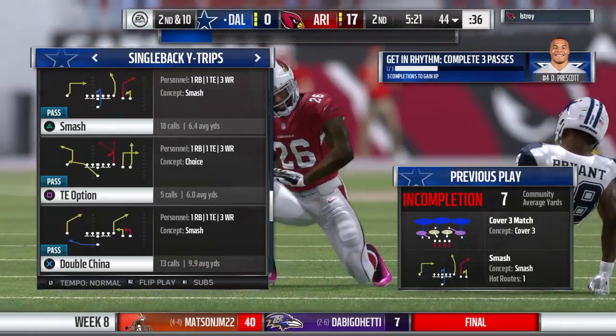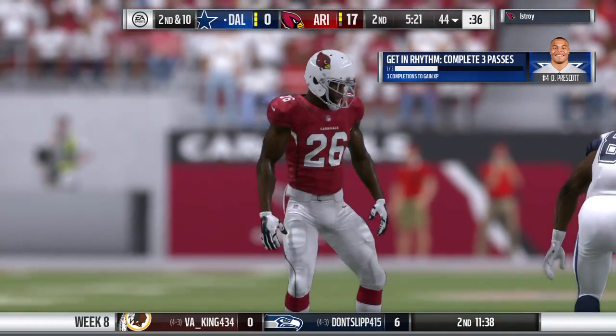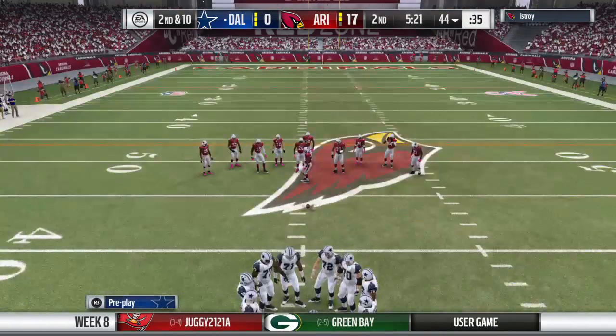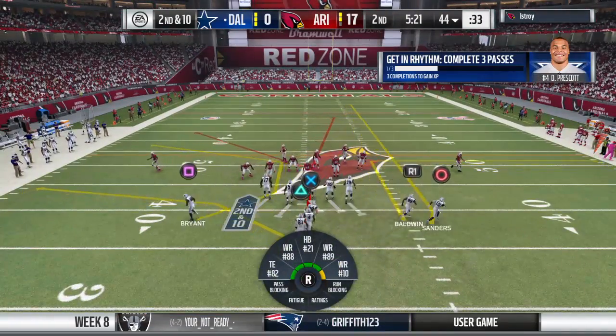Second down. We know it's not an easy job to go out and catch passes when people are trying to tackle you and knock the ball away. But the bottom line is, that's a pass he's got to have and a pass he should have caught.